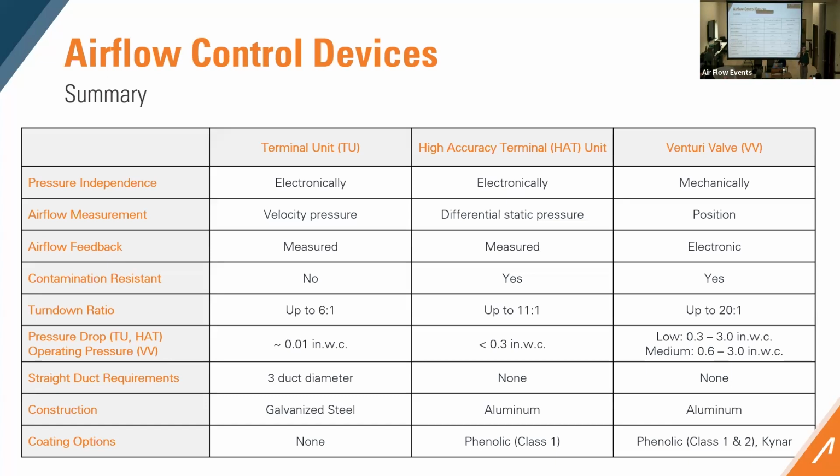Our terminal units will not be contamination resistant, where our precision airflow devices will be resistant to that contamination in the airstream. The turn down ratio for our terminal units will be around 6:1, high accuracy 11:1, and venturi valves up to 20:1, depending on the pressure range. And then again, the pressure drop will increase as you increase in turn down. The typical VAV boxes will have a 3 duct diameter requirement upstream and downstream approximately, where the high accuracy terminal units and venturi valves will have no straight duct requirements in order to maintain their airflow readings.